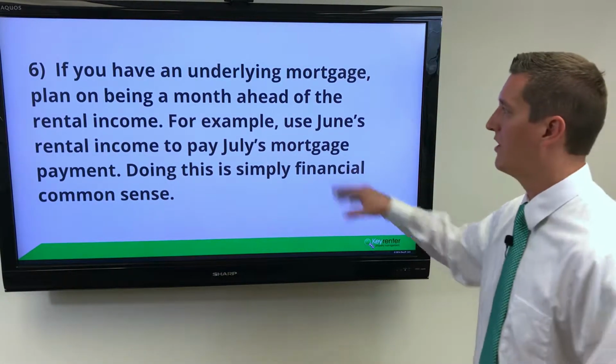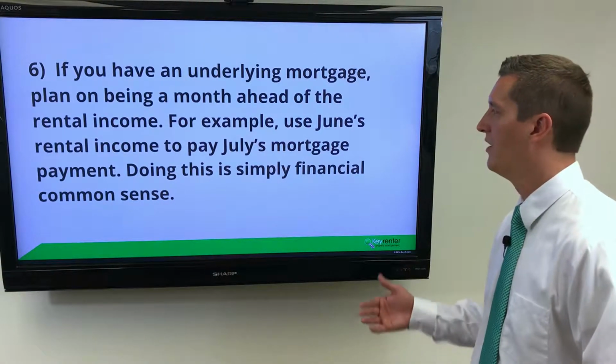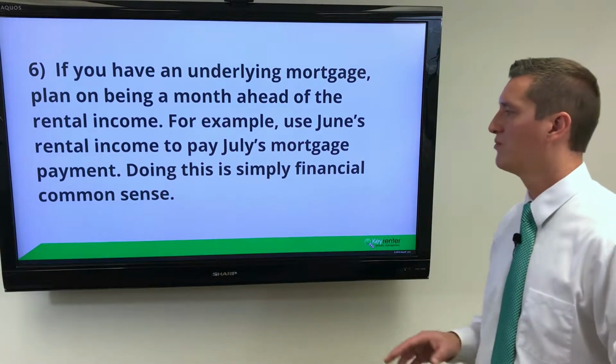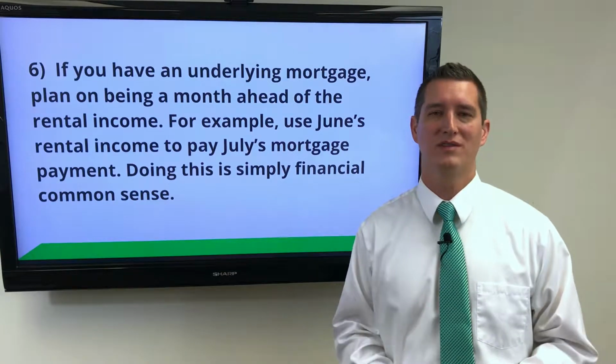This is number six, if you have an underlying mortgage, plan on being a month ahead of the rental income. For example, use June's rental income to pay July's mortgage payment. Doing this is simply financial common sense.